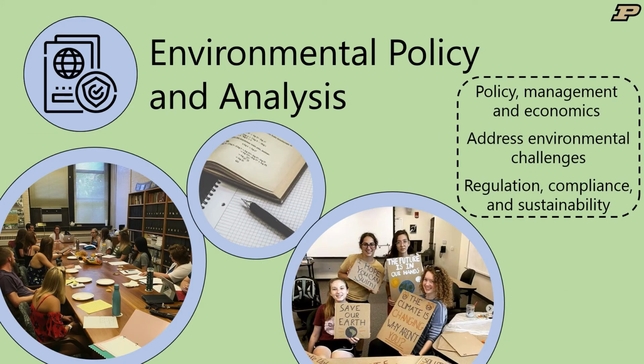Our fourth concentration is policy and analysis. Several students graduating from this concentration in recent years have gone on to law school. Or they might work in areas of analysis such as natural resources economics, or working on climate policy, perhaps in the planning domain. Or they might work for regulatory agencies at either the state or federal level.